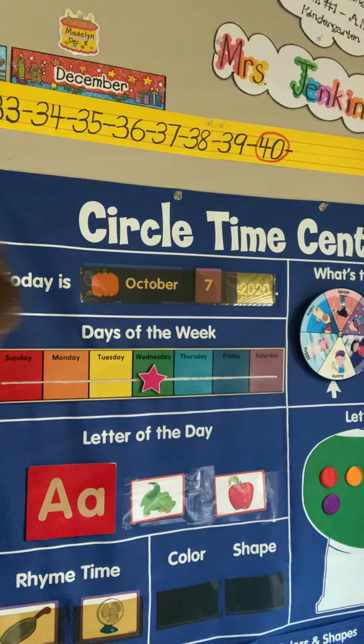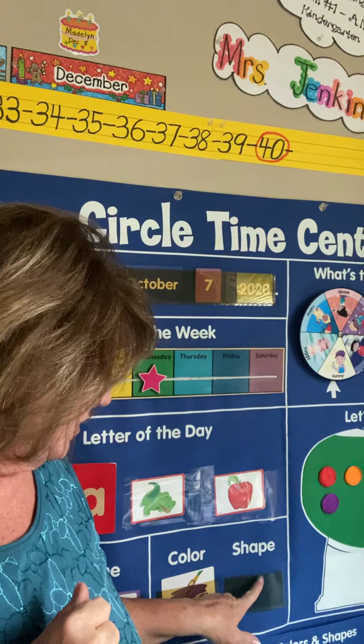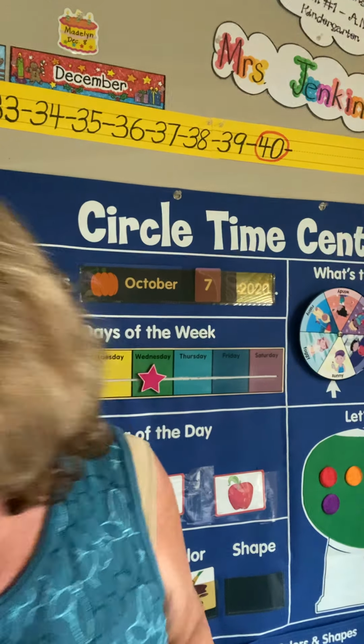I'm not going to finish it today. I'm going to put that back up. Now, I don't have a shape in here, boys and girls, because we're not going to do a new shape right now. And I didn't want you to get confused.